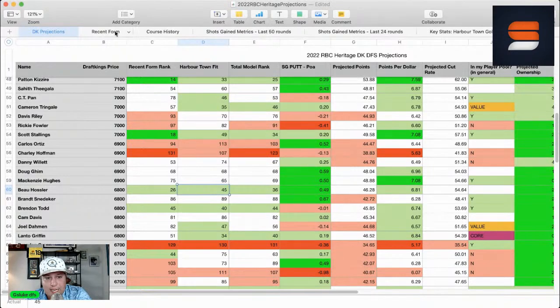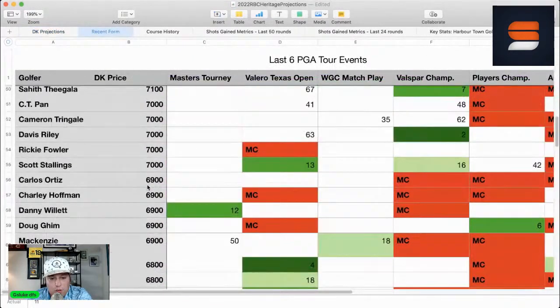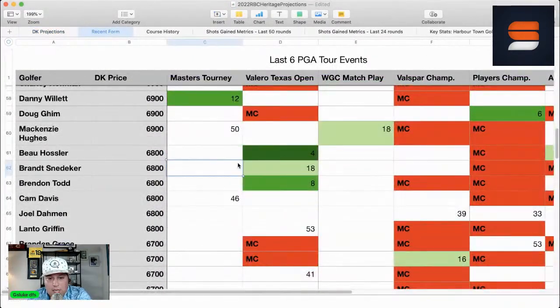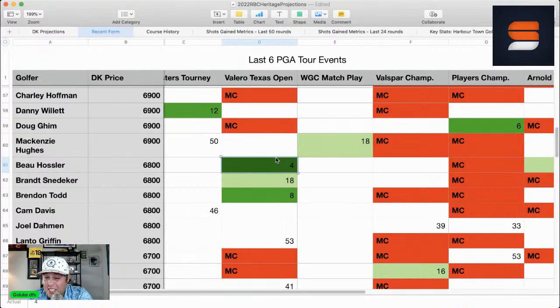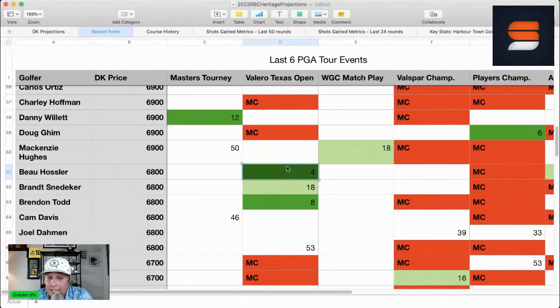Here's the issue, right? If we take a look at the recent form for Beau Hossler, so go down here to $6,800, and maybe I'll talk myself into it, right? He looked really good at the Valero Texas Open, but missed the cut, 20th. Before that, the Honda Classic, I forget what he finished. But he had a few rough performances after Pebble Beach, right? So he had that really big high there where he almost ended up winning that golf tournament. Tom Hoge took it from him. A few decent performances like the API there, and then finally spiked again at the Valero Texas Open. And I played him at the Valero Texas Open. I was able to take advantage of that.